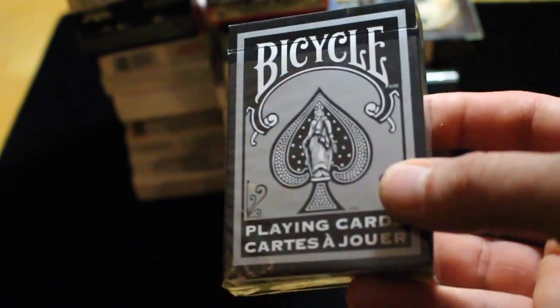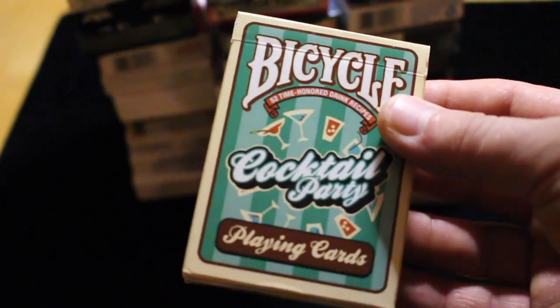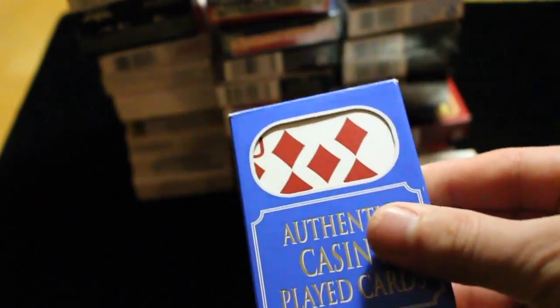And we have the Bicycle Black and Silver deck. I don't know what the name of this deck is. I'm not sure. Black and Silver. I have the Bicycle Mariner deck. I have the Bicycle Club Tattoo in blue. I have the Bicycle Cocktail Party deck. I have some more cards from Las Vegas. The Bicycle Nautic Back deck, and it has a hole in every card for a trick, all the way through the deck. And I have another deck of casino playing cards from Vegas.